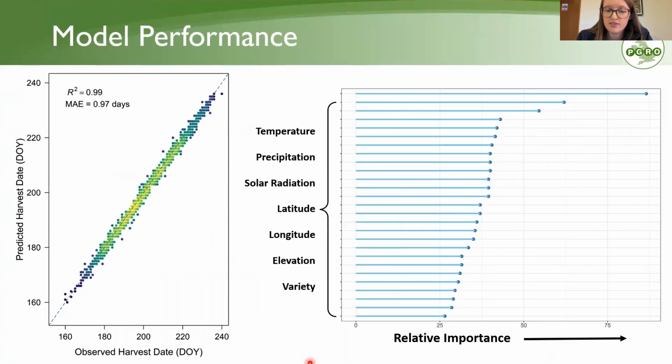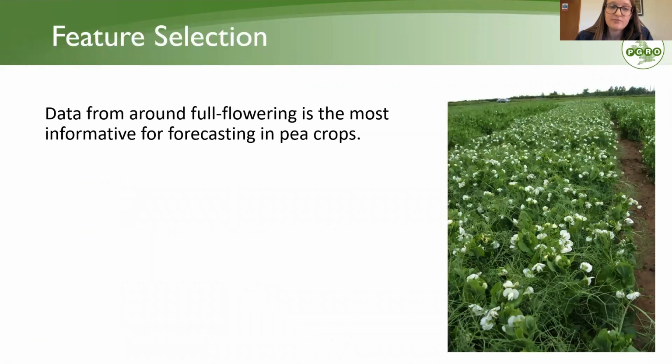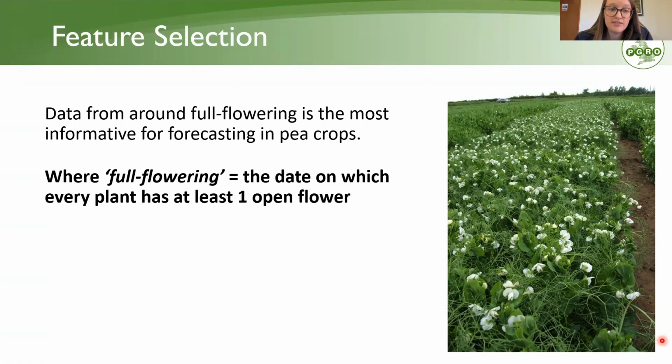When we rank the variables that go into the model, so as I said, all those variables, all those ingredients that go in, if we rank them in terms of importance, we have things like variety, your weather data, location data, things like that. And then the variable that comes out on top that's crucial is full flowering date. Full flowering date has been shown time and time again to be the most informative for forecasting peak crops. So in this project, we refer to full flowering as the date on which every plant has at least one open flower. It's also known as score 6 within the industry, and that's around BBCH growth stage 61.